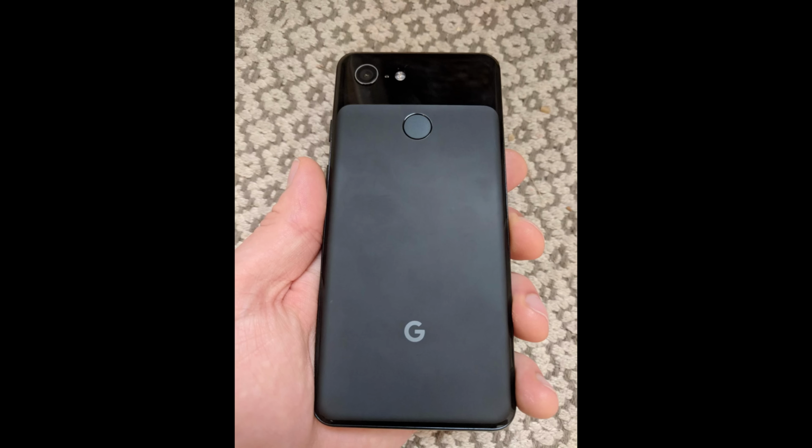If you're interested in the Pixel 3 phone, not the 3 XL, but the 3, more photos have leaked of this phone and some specs as well. On the back of the phone, you have the single camera, the flash, and then you have the fingerprint sensor with the G logo at the bottom. No huge redesign in terms of the way it looks. On the back, on the front, no notch.